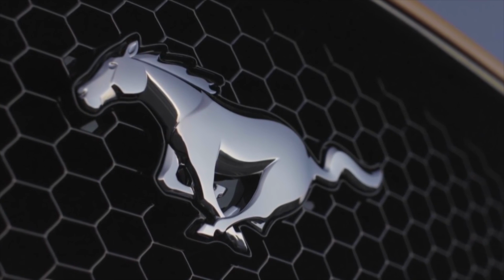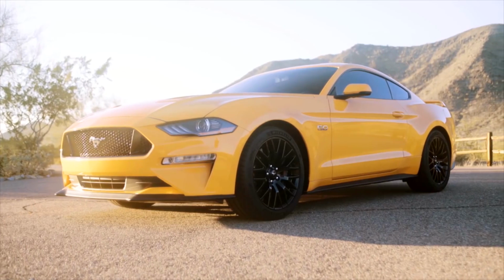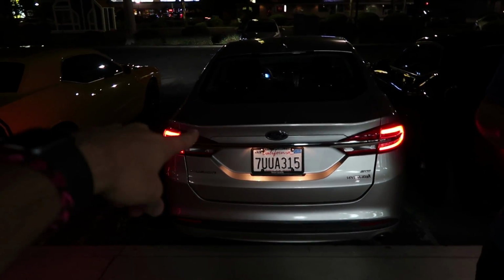Now that I've shared the 3 common problems with the 2018 Mustang, I would like to share my friend's personal experience with his 2018 Mustang GT. So Chris actually doesn't have his Mustang today, he has a Fusion. Do you care to explain to us what happened with your 2018 Mustang GT Performance Pack 1 or 2?